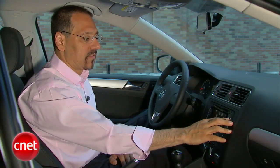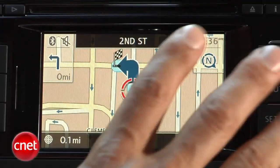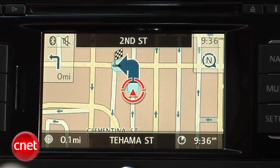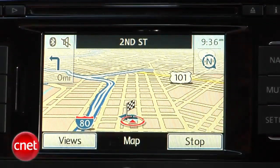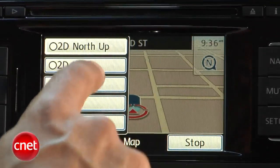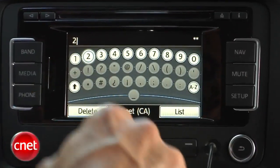Let's start with the navigation system. Simple button right there to get to nav. The graphics are really quite clean and nicely rendered now. That's a big improvement from before. All the street names are very readable, I find. You do have different views, as you can see. I can go 2D north up, 2D, or 3D, as I've got enabled here. And entering a destination is not hard.